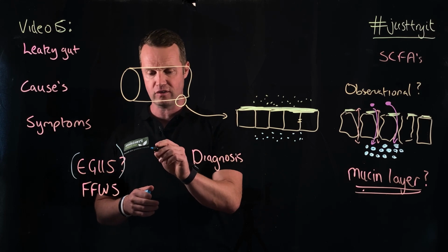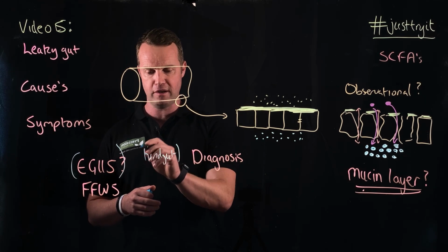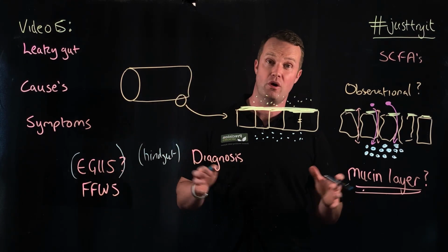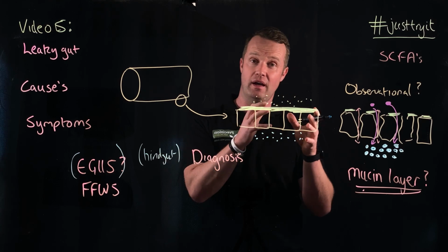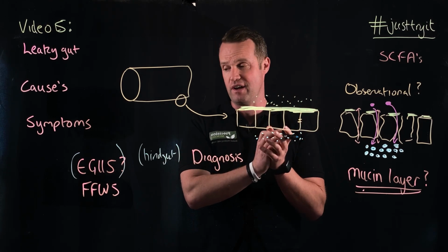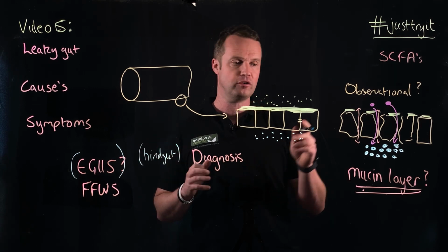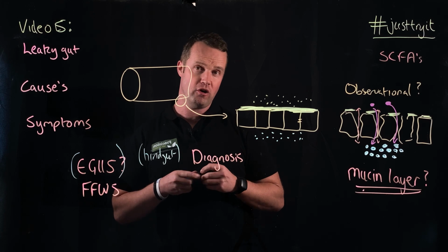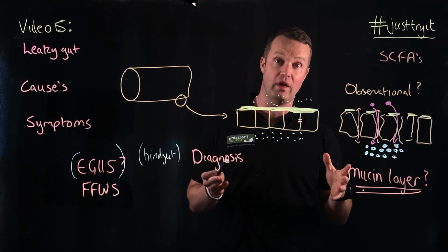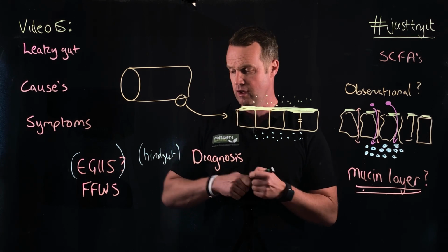There's some evidence looking at the hindgut. So I talked about the hindgut quite a bit in video 1 and 2. It's where all our fermentation is occurring. It's where a lot of the microbial activity is and the production of volatile fatty acids breaking down plant materials. Where we have an unhappy hindgut, we have potentially leaky gut, it may be affecting some of our horses, making some of our horses more prone to gastric ulceration. Again, it's an area of continued research.